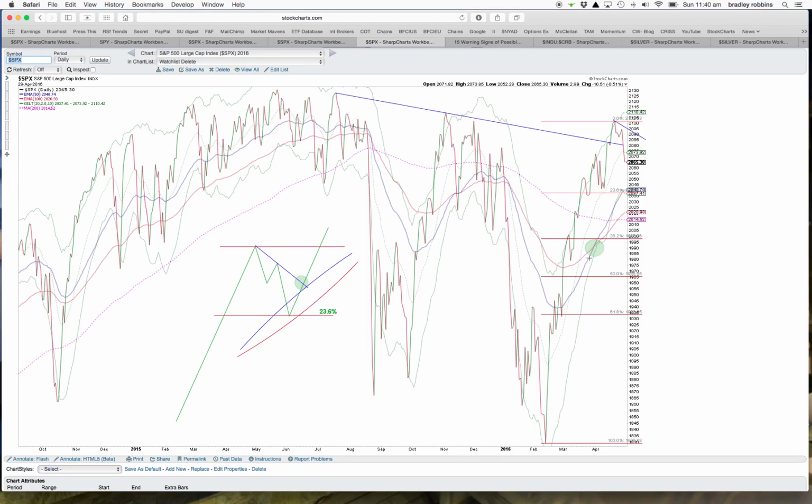Also I was waiting for the crossover of the moving averages, and I was waiting for price to rise above the 30-week rising moving average, which has only just happened about six weeks ago, but not much has happened in the last six weeks. It hasn't really given us a good entry. So I think we've got a good entry coming up.